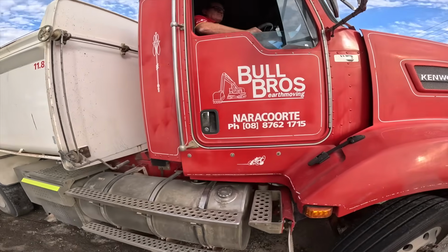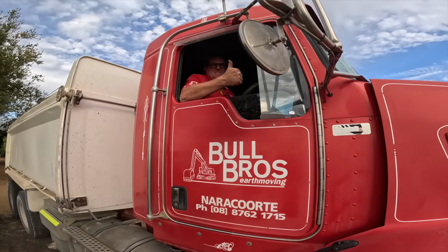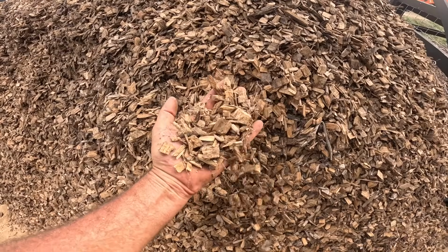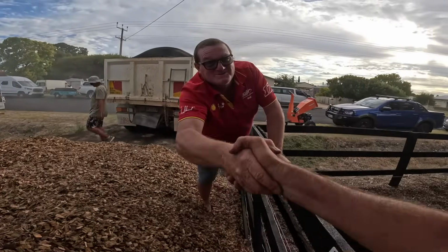we're just getting our wood chips delivered from David Bull at Bull Brothers. Hey David! Another local business that's helped and contributed to this wonderful event here down in Naracoorte. It's wood chips, that's nice. Thanks mate. No worries. Appreciate that.